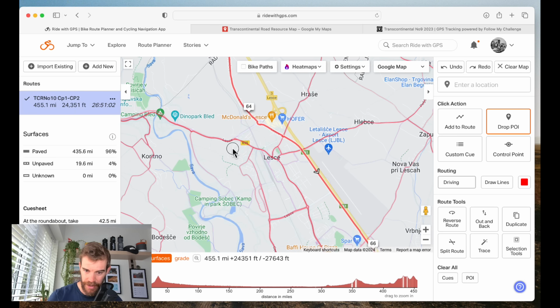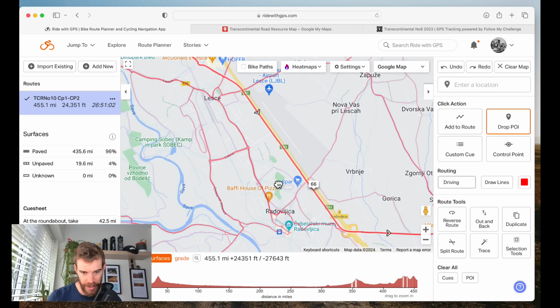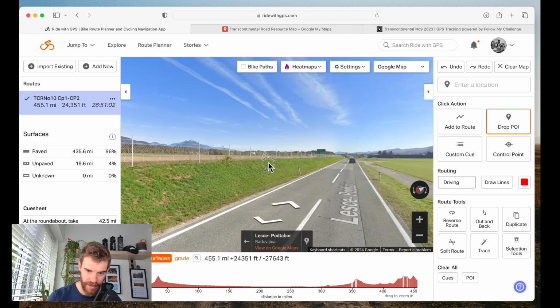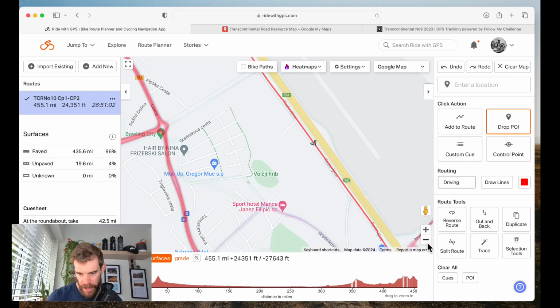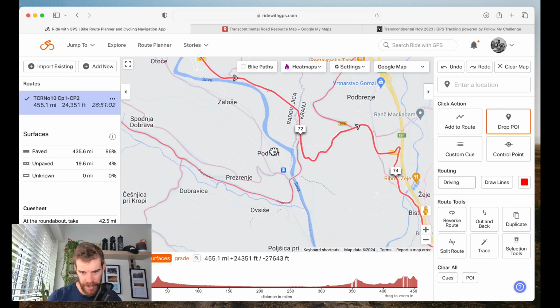I'll do this most of the way along, and I'll double check, triple check, check four times. Sometimes it would route on the main motorway, not the side road. It looks like it's on the side road here. You can just see there that it's on a side road. Again, totally fine to ride. There's even a cycle path if you want to do some gravel riding on the side. And as you can see, it's put together a fairly good route.